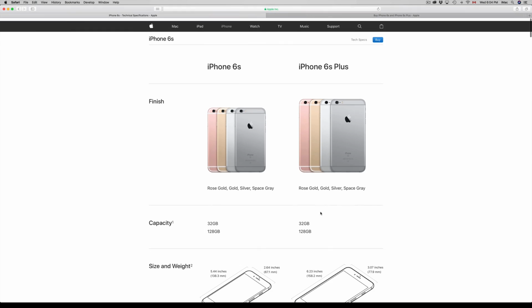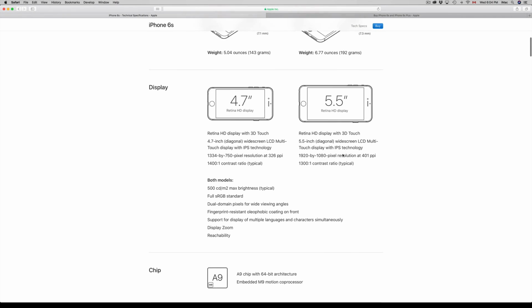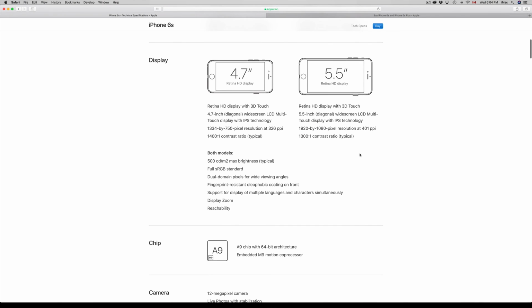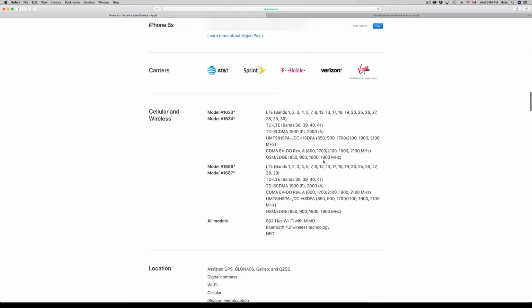Now, between the 6s Plus and 6s, there is, well, I shouldn't say a big difference between these two. The 6s Plus just has a bigger screen size than the 6s. Are there upsides to it? Well, since the screen is bigger, the resolution is a little bit better. If you're looking at the chip, it's the same. If you're looking at the camera, same. Pretty much everything's the same.